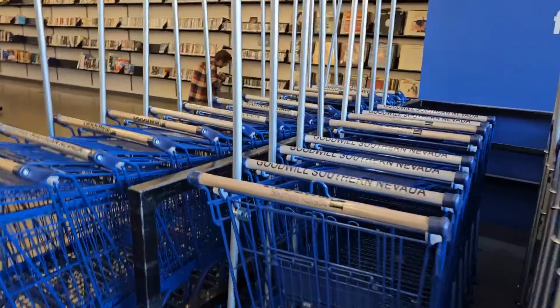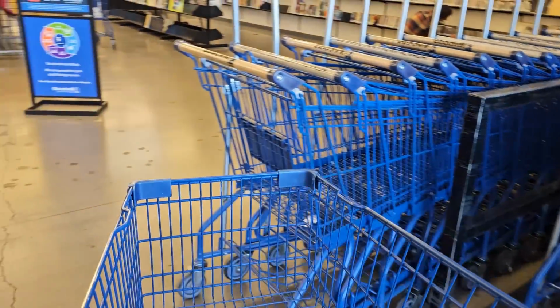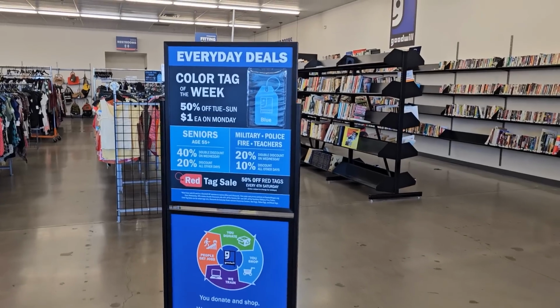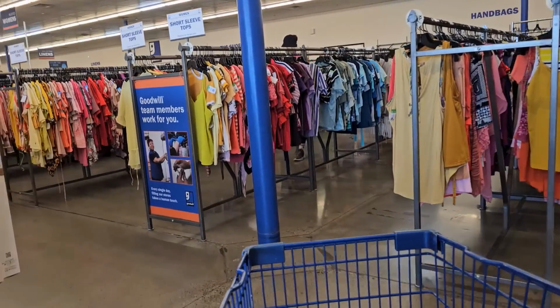Let's grab a cart. I've got my Thrifting Vegas blanket and my reusable shopping bags. The color tag of the week is blue. All items with a blue sticker tag are 50% off.